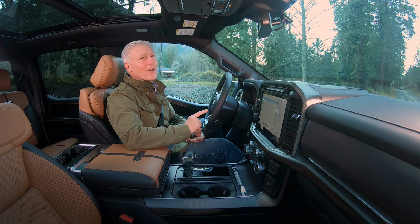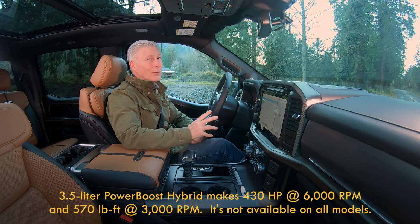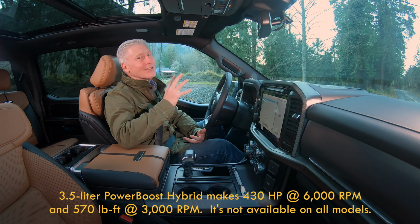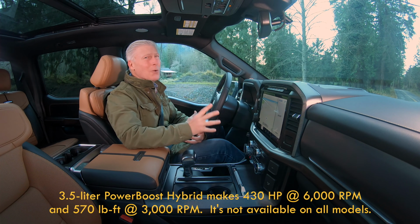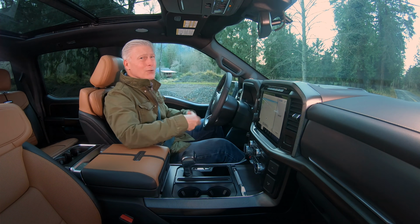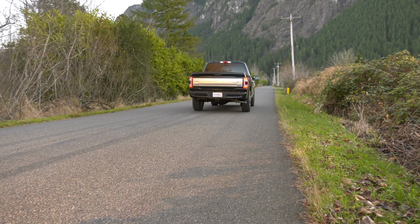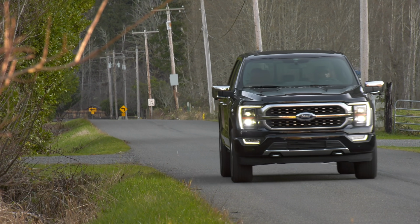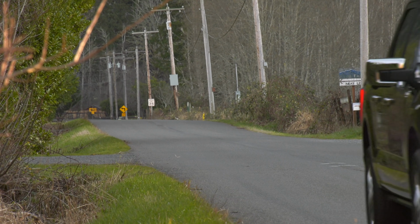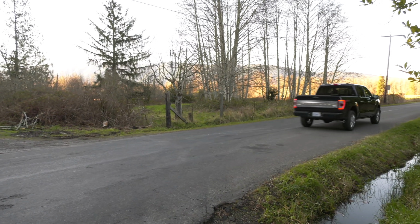FYI, the 3.5-liter EcoBoost and the PowerBoost Hybrid are more powerful, and they're V6s. But the V8 just sounds so great. Pickup trucks and V8s, they're like chocolate and peanut butter, two great things that go great together. 0 to 60 is a 6.5-second affair. Not as fast as the other two engines, but less expensive and more musical.